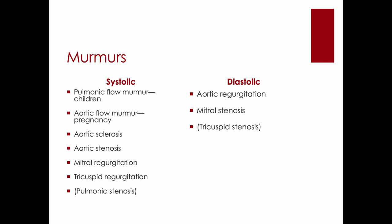All right, good. Aortic sclerosis is the beginnings of aortic stenosis, and then aortic stenosis is narrowing of the aortic valve. Mitral regurgitation also is a systolic murmur, as is tricuspid regurgitation. And theoretically, pulmonic stenosis is a systolic murmur similar to aortic stenosis. But in adults, we don't see pulmonic stenosis. That's a kid thing. All right.